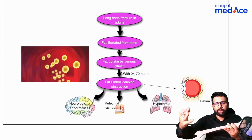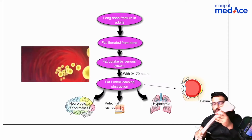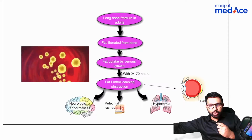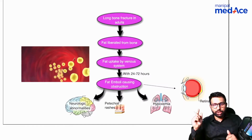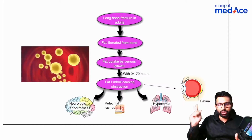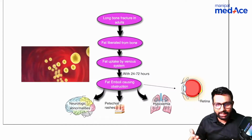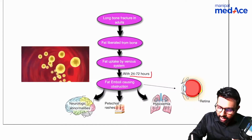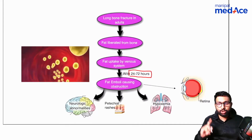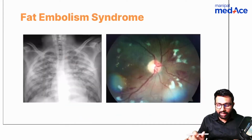Slowly, within 24-30 hours, this fat from the capillaries goes into the circulation, and it might form emboli, and these emboli can then dislodge into your brain. It can go into the skin, the lung, the retina, and all of these will result in different complications as we know. So that is fat embolism syndrome, and this whole phenomenon takes 24 to 72 hours. So always be on the lookout for this timeline. These hours are also very important.